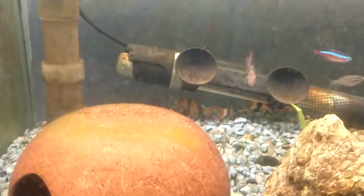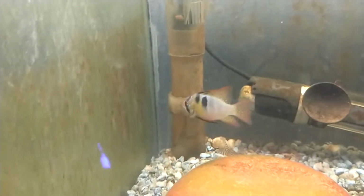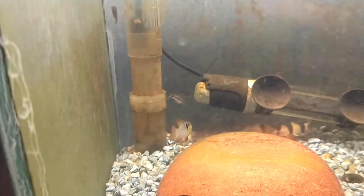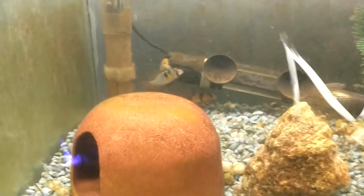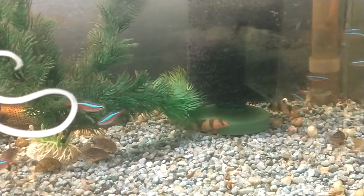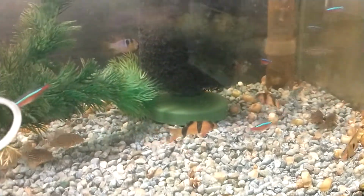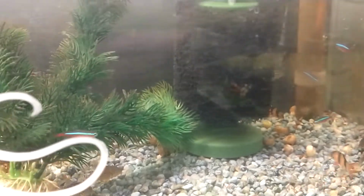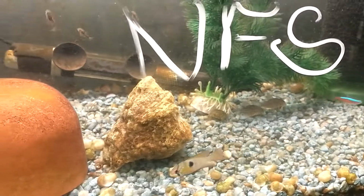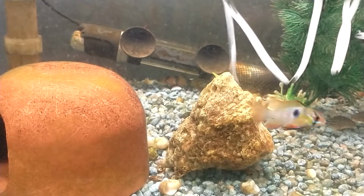So let's see. I've covered that I think rams can be kept down to 78. As far as getting them to that temperature, I think I'm never going to lower these rams below 80, simply because I don't need to. I'm not planning on keeping any cooler water fish with them, so I'll probably keep it at least 80. If you were going to try to get them down to 78, I would recommend you do it extremely gradually to maintain that sort of stable water parameter guideline, which I mentioned earlier.